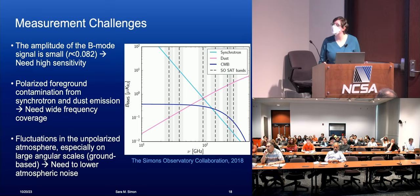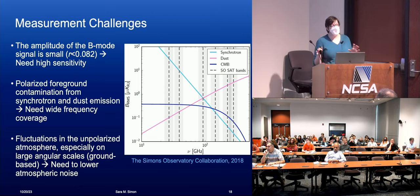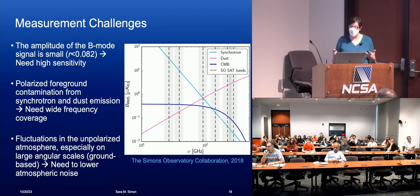And then finally, for ground-based experiments, fluctuations in the unpolarized atmosphere, especially on these large angular scales where we want to measure that B-mode signal, are really problematic. So the atmosphere itself is 5 to 20 Kelvin, and it can fluctuate by tens of millikelvin on minute timescales. And this B-mode signal we're searching for is less than 100 nanokelvin. So those are big challenges that we need to overcome.